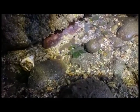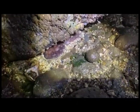If we wanted to see if it's a boy or a girl, we have to find whether it has the special baby-making arm. There's a hectocotylus. I think it's the third from the right, but now that I say that, I might be wrong. So I'll have to look that up later. We'll put it in the footnotes.